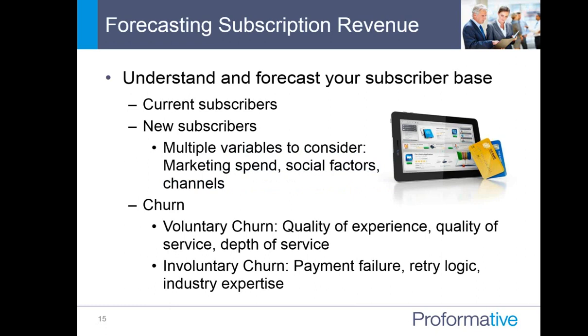The other factors, though, are sometimes more difficult. Social factors. If you're a gaming company, and all of a sudden your game becomes the hottest thing out there in Instagram, Snapchat, or for us old folks, Facebook, then that could influence those spikes that we saw on that compound revenue worksheet. Remember, the spend of our client was fairly constant, but there were some bursts out there, and those activities are hard to forecast, but you've got to think about those and understand the dynamics of the environment you're in.